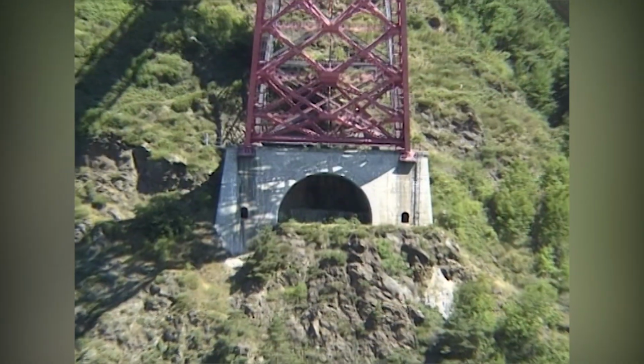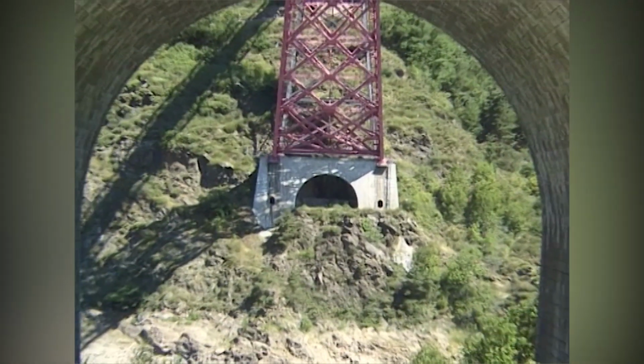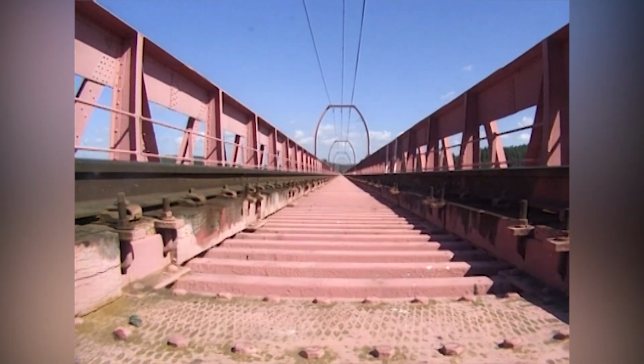The giant arch is pinned onto huge concrete abutments that are built onto the sides of the valley. The weight of the bridge passes down the arch into the abutments. The deck stands 122 meters high above the bottom of the gorge.